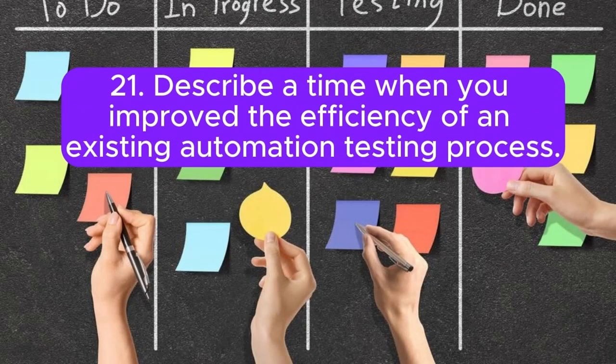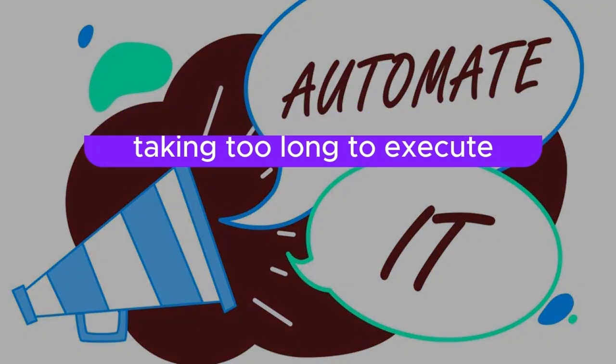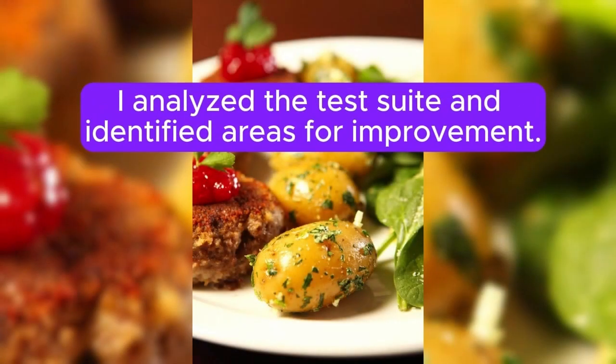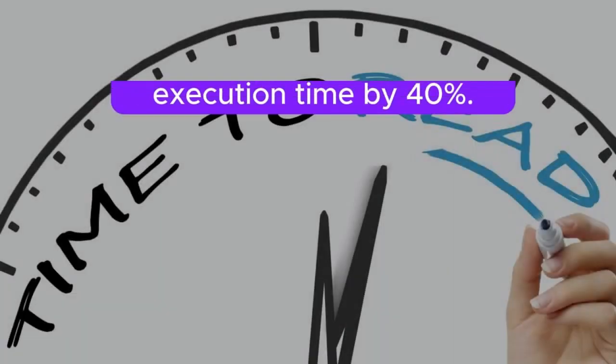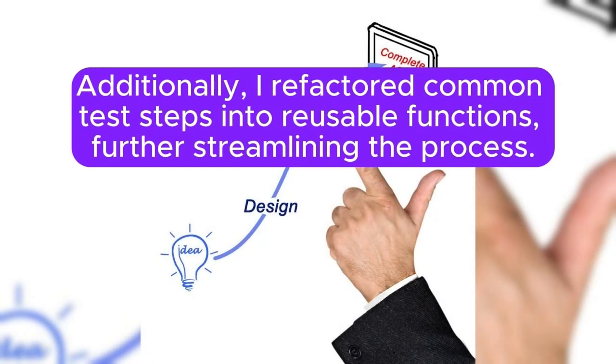21. Describe a time when you improved the efficiency of an existing automation testing process. Answer: In one project, I noticed that our automation tests were taking too long to execute due to redundant test steps and inefficient wait conditions. I analyzed the test suite and identified areas for improvement. By implementing parallel test execution and optimizing wait conditions using explicit waits, I was able to reduce the test execution time by 40%. Additionally, I refactored common test steps into reusable functions, further streamlining the process.